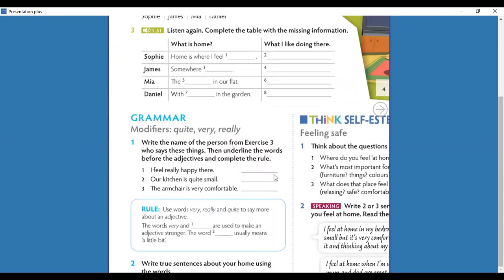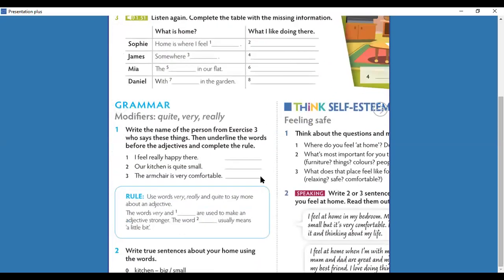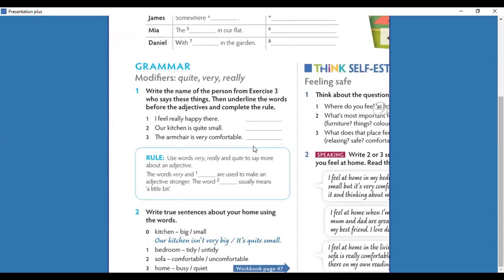I hope you've already guessed. Now, the second one. Our kitchen is quite small. Let's return back and guess who said these words. Write the name, please. And the last sentence in this exercise. The armchair is very comfortable. For who? The chair is very comfortable. Do not forget to write his name.